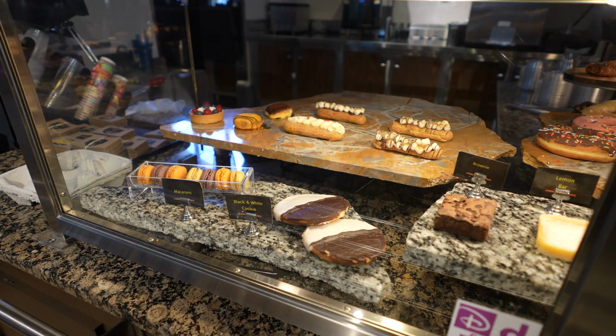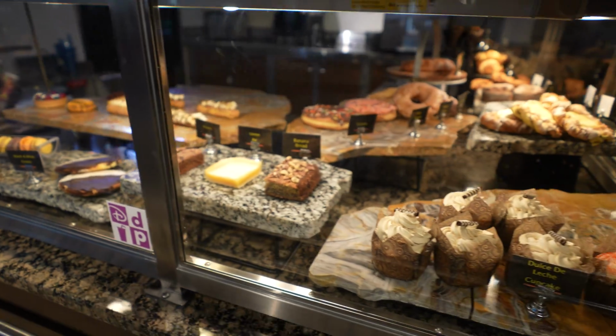There's garlic knots. No garlic knots? There's pastas, like I said. I'm just running through it here. There's grab and go offerings, which are more handheld, and quite an extensive snack, dessert, and pastry area as well.